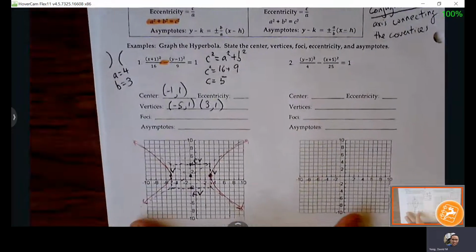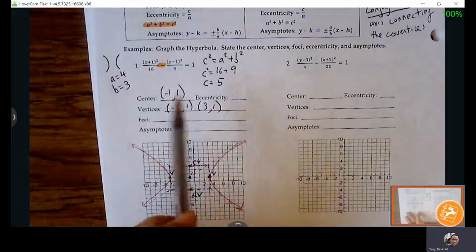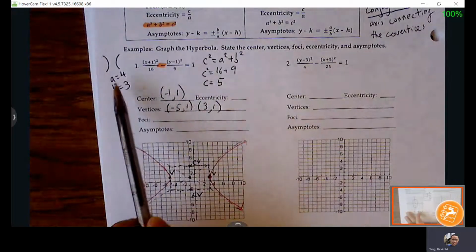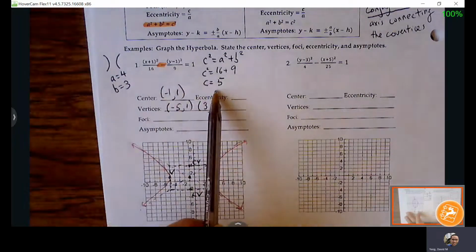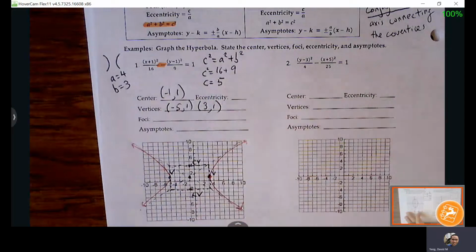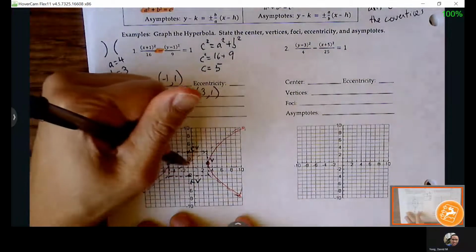C squared equals 25. Square root of 25 is 5. So your C value will always follow your A value. You moved your A value left and right, so you're also going to move your C value left and right. But now your C value is going to be further out. It's going to be outside of your boundaries here.